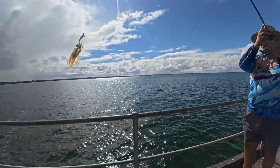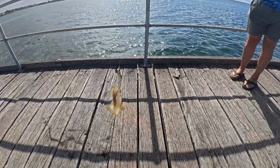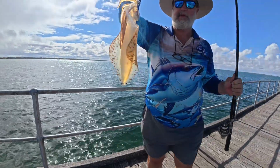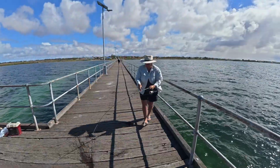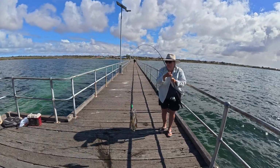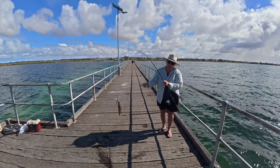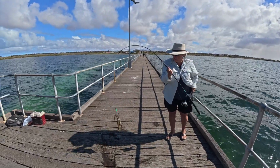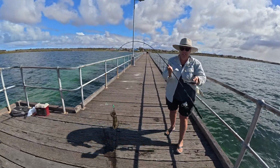Here's another one. Squiddy number 2. Alright, Tanya, what have you done? Jeez, you make it sound like it's a bad thing. Got my first one for today. First one for today. That is a good one. And we've got 3 so far. I reckon we'll get 1 more. That'll do us. That's as far as we're going to go.